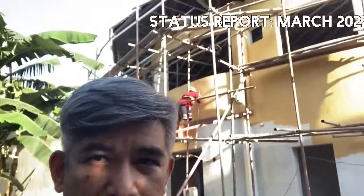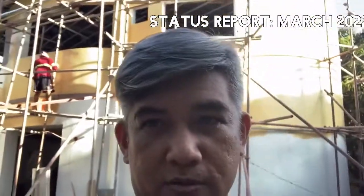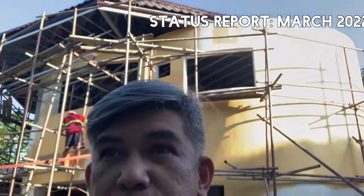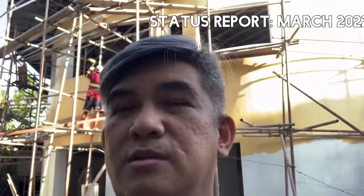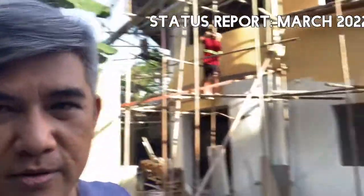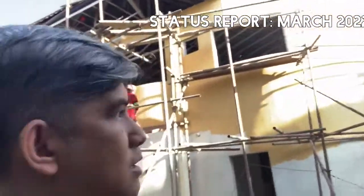Hi guys, we're already doing the finishing of the walls on the outside. The exterior walls, it's the final coat na, final coating. Okay, it's all around the house na.